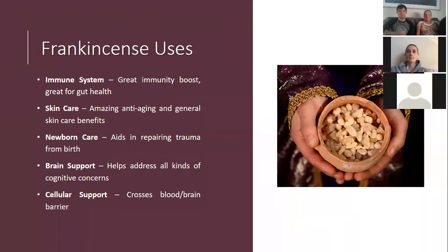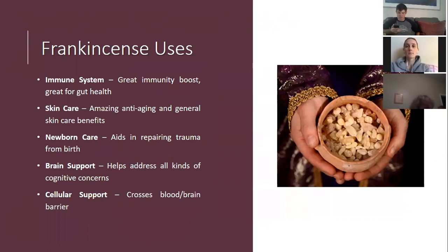So the next 2 points I want to kind of wrap into the same. Brain support helps address all kinds of cognitive concerns, and cellular support. And a note there that it crosses the blood-brain barrier. And I have something here on my phone, and I apologize because I'm going to be looking at my phone periodically. I have some things pulled up. But in frankincense, it has a constituent called sesquiterpenes. Probably saying that wrong. It's kind of a mouthful. But it's got that constituent. And the question is, do sesquiterpenes cross the blood-brain barrier?